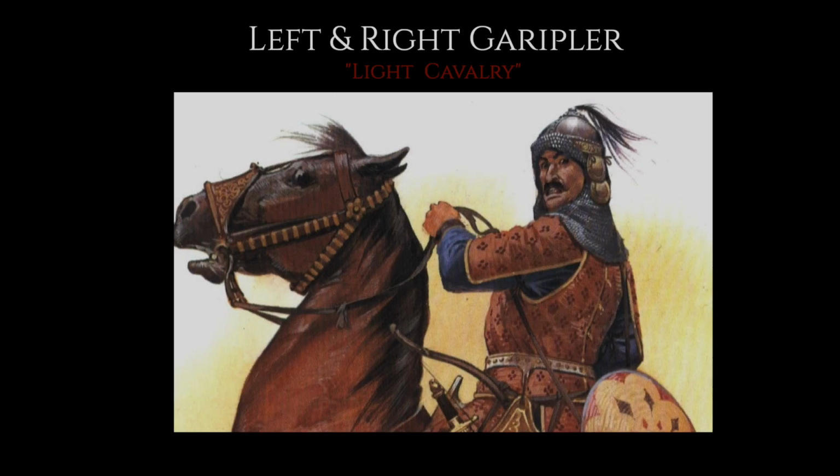The Garipler were an Ottoman light cavalry unit that was split into two divisions, the left Garipler and the right Garipler, with the directions corresponding to which flank that they were positioned in during battles. Positioned on the far flanks of the Ottoman battle formation, the Garipler were used to flank around enemy lines during battles. The Garipler were stationed in villages and towns near Constantinople, Edirne, and Bursa. They were equipped with long spears and shields.